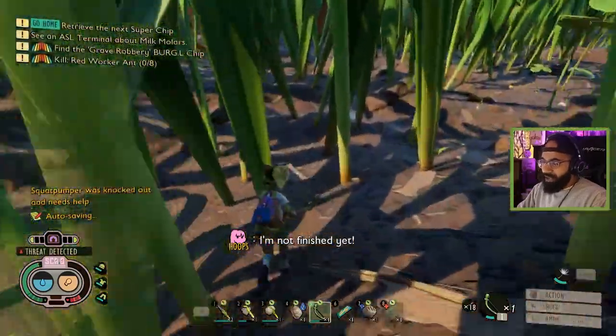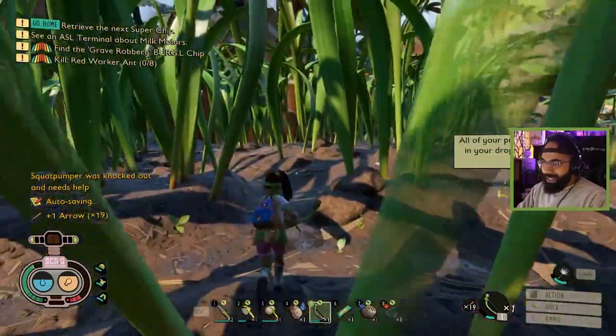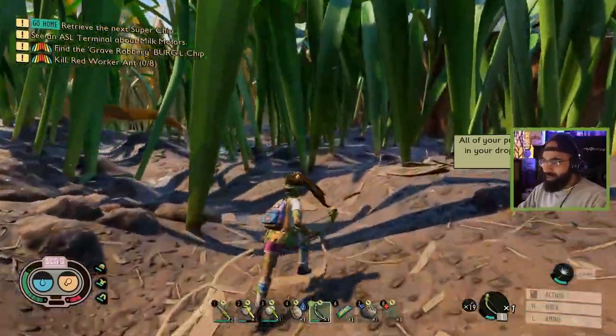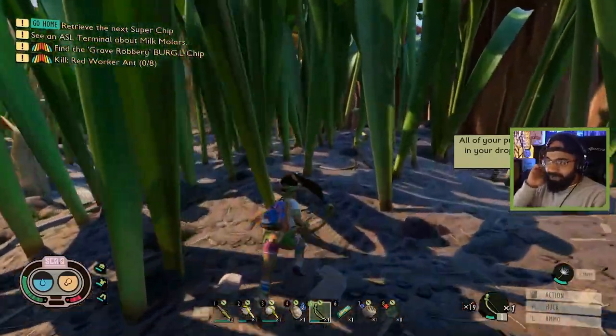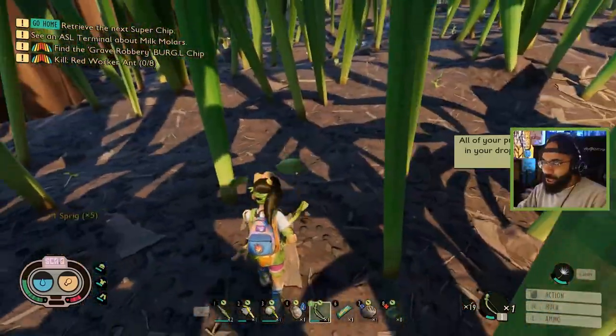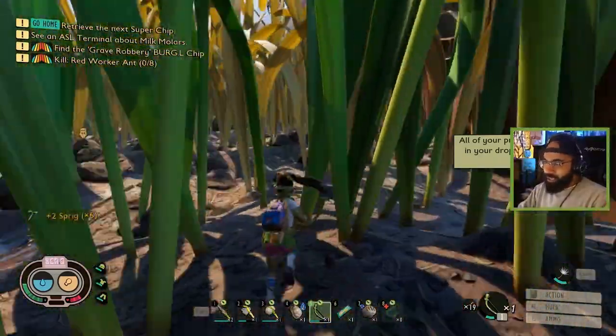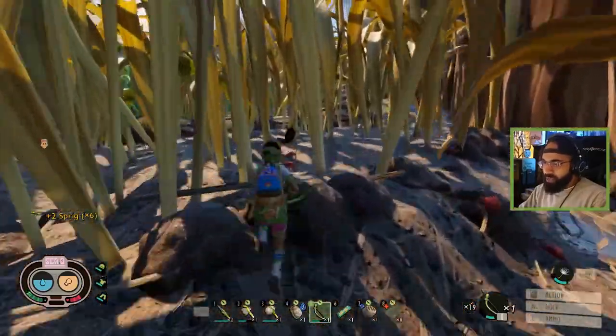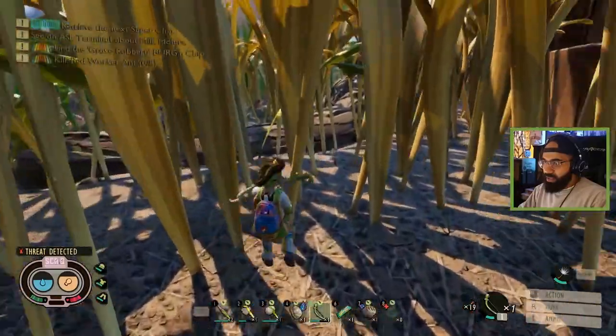No, let's get out of here. He turned around like, what? Let's get out of here. I don't want no beef. I need some healing. We need to find a single one, just by his lonesome, which I don't know where that second one came from. Do we even log that field research station? No, I don't think we got close enough to it.